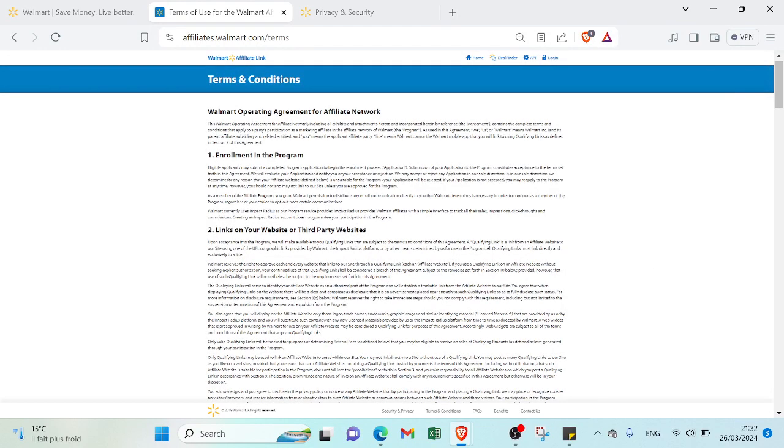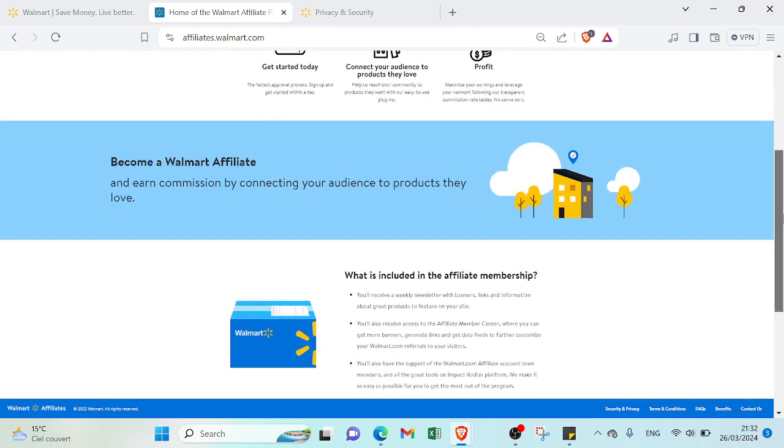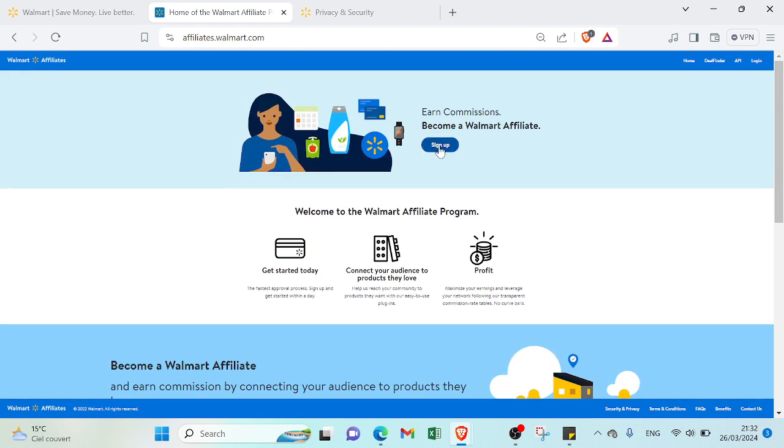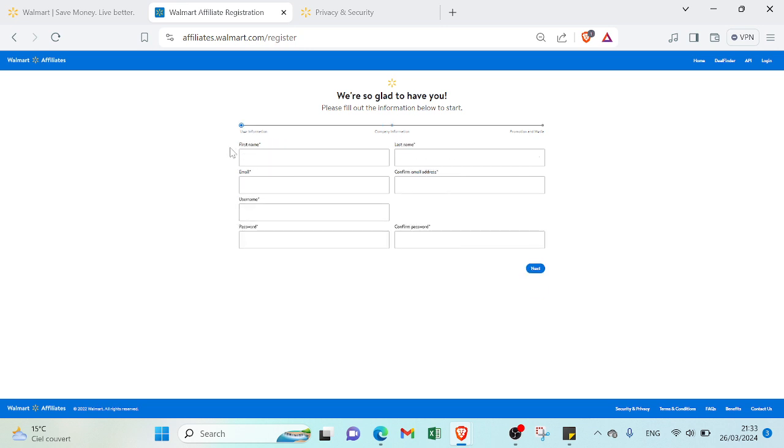So let's come back to the home page to sign up. All what you have to do is click here, sign up. As you can see, we have here your user information. You can just fill in your first name, your last name, your email. You confirm your email address and then you will write your username, your password, and then you confirm your password to move to the next step, which is your company information.